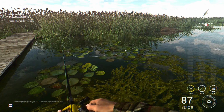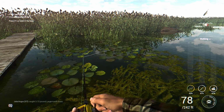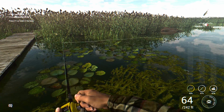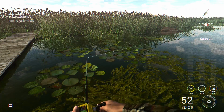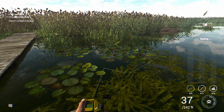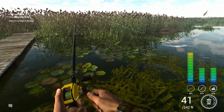Okay, so we're out here. I've got my back turned. I'm on the dock at the lily pad channel. And what, did we just have a fish hit that already? I'm using the topwater walker. It's a half ounce. I'm sorry, it's hard to see up there. It is a half ounce with a 3/0 hook on it. And I'm just slowly walking it across the top. And we got a fish on already.